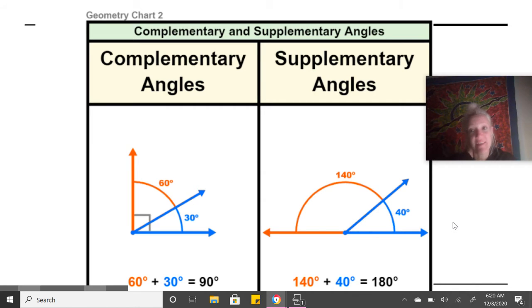So complementary is 90. Supplementary is 180. And the way I like to think about this is think of our alphabet, A, B, C. So C comes first, and 90 comes first. It comes before 180. So I always think of the first letter in the alphabet, or the closest to the beginning of the alphabet, is going to be my smaller angle, 90-degree angle. And then my S, it's way down here at the end of the alphabet. So I know that this one's going to be bigger. It's going to be 180 degrees. I don't know if that helps, but that helps me.